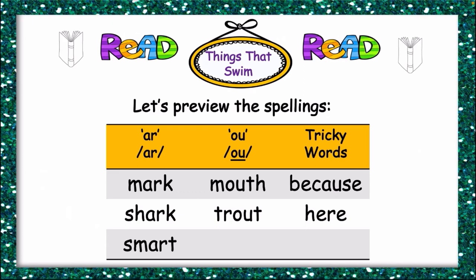We have the owl sound. And under the owl sound, we have mouth, mouth, mouth. Remember, TH is pronounced th. Mouth, trout, trout. And mouth is spelled M-O-U-T-H, mouth. Trout is spelled T-R-O-U-T, trout.